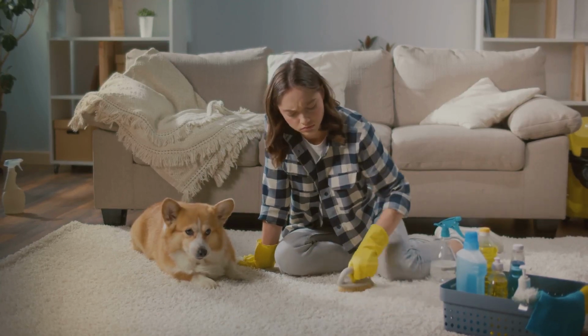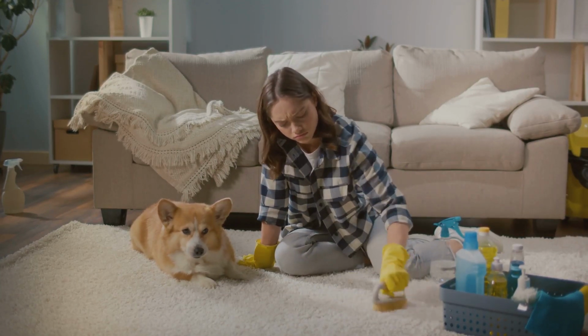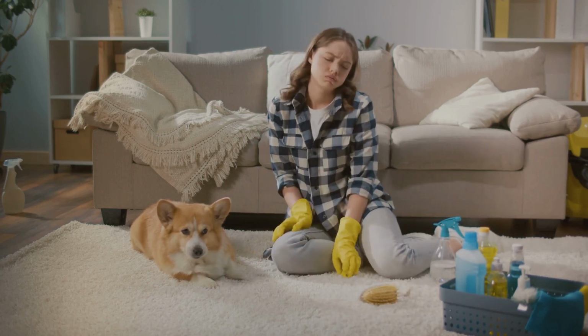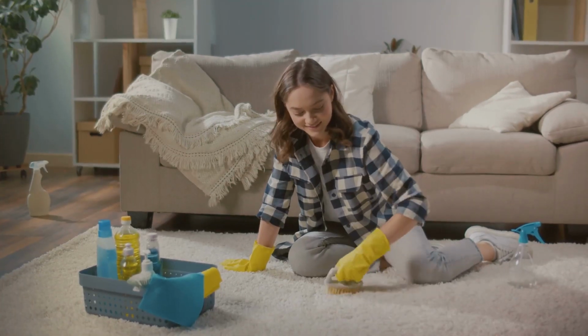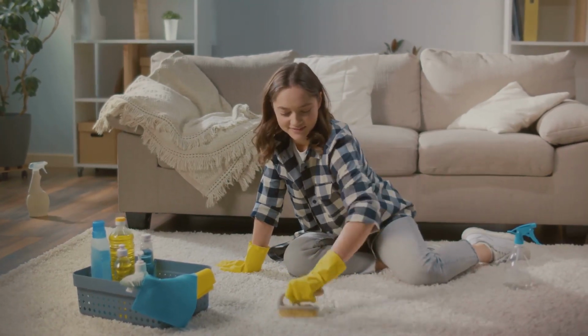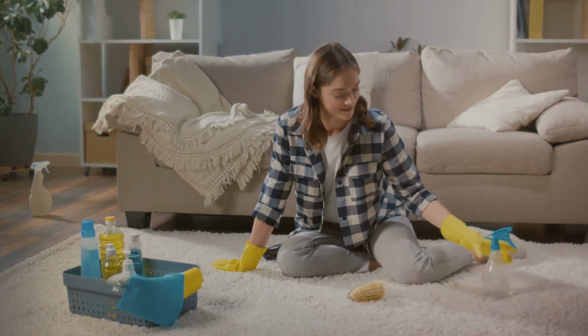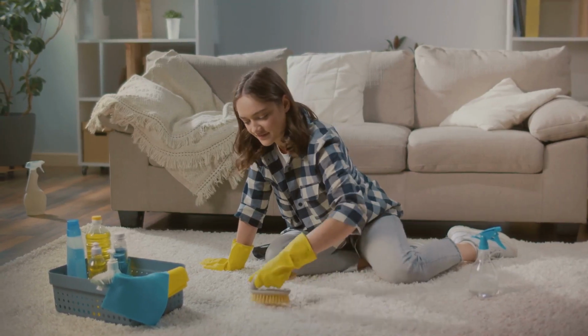Lastly, let's revisit a topic we've touched on earlier: keeping a clean home. Regular vacuuming, especially with a HEPA filter, can help reduce allergens in your environment. Washing bedding, including your pet's, can also help keep allergen levels down. And let's not forget about air purifiers. These can be a great tool in managing allergens, especially in smaller spaces.